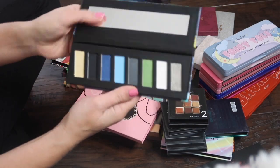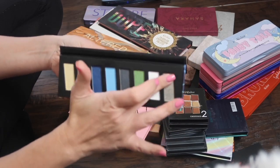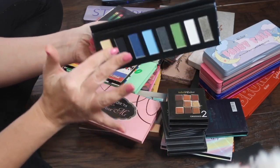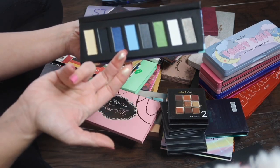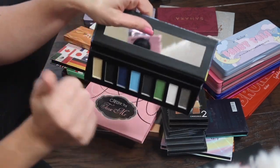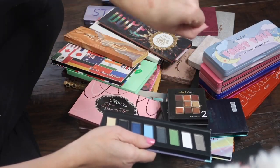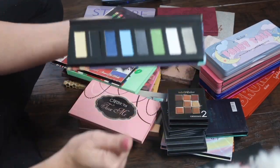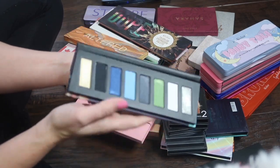This is the Angel palette, which I have still yet to play in, but I have swatched, and I can tell you, I don't know why I keep going to shimmer. I think because glitter and shimmer makes me happy, and like I said, I'm a little struggling. Isn't that so pretty? Absolutely gorgeous. Anyways, this is a dupe for the Kat Von D Divine palette.